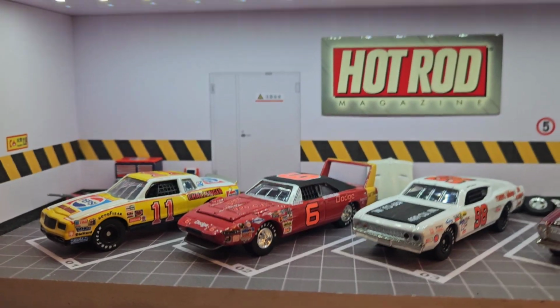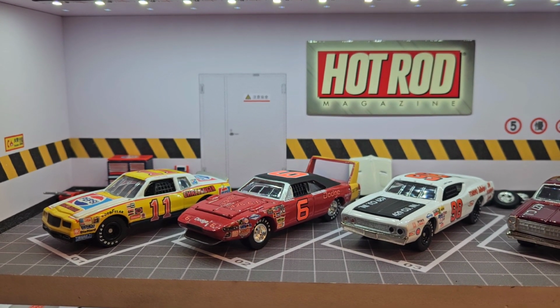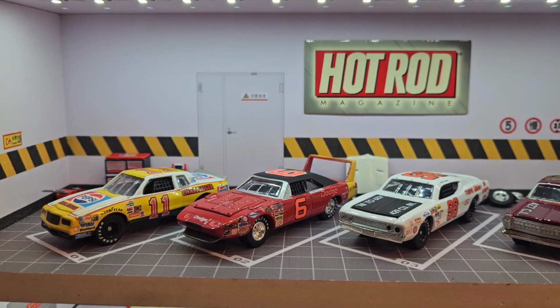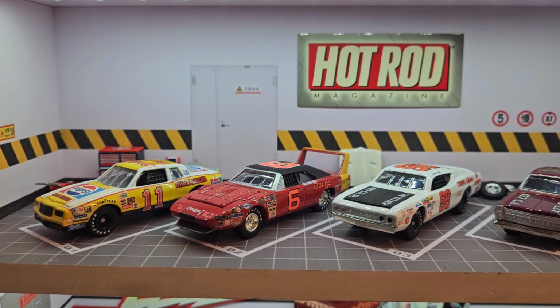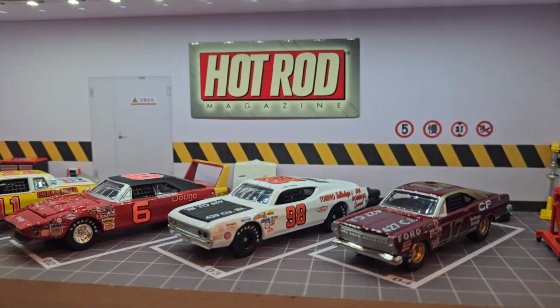How dare I call them NASCARs. They are NASCAR Racing Series stock cars. There, that's the politically correct term.